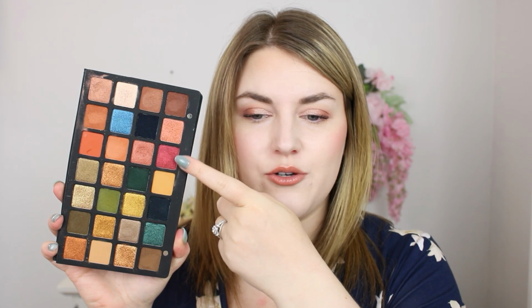Okay, throwing it back quite a few years from Natasha Denona, this is the Metropolis palette. I'm pretty sure I mention this every year for fall, but how can I not? This is a fall dream. I love these neutral browns, this cranberry red, which I don't get a ton of use out of, but it adds to the fall element in my opinion. A lot of these grungier greens, some of these golds, everything about this palette just screams fall, going into holiday.